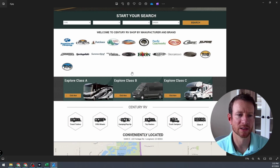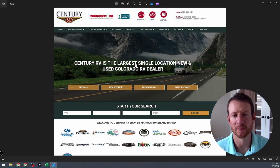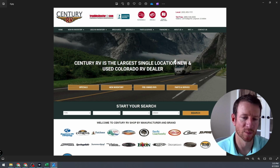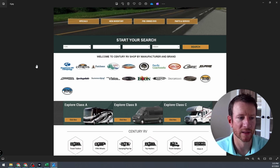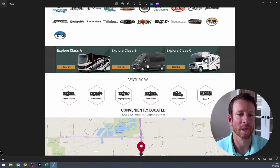So let's get into what their website looked like. Here's their website, which is just pulled from archive.org, so you can look at their website at any stage in history. You can see that the website looks nice. It was mobile responsive. They did list out all of the brands as well as the class types. So all in all, the design in and of itself was fine.